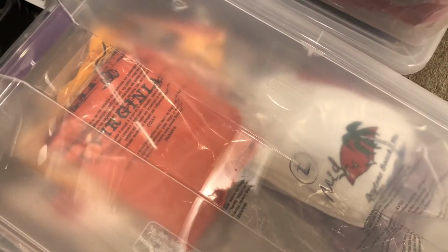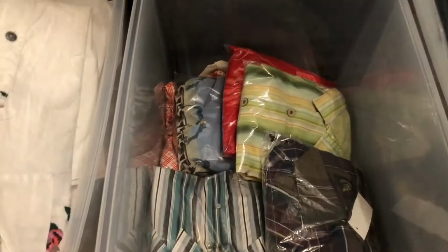Yeah, I'm not seeing it. Those are t-shirts. I think those are t-shirts too. I think those are polos. Let me tell you, I couldn't find it. For some reason, I keep putting them behind me, where they're not supposed to be. I thought it was in this one.